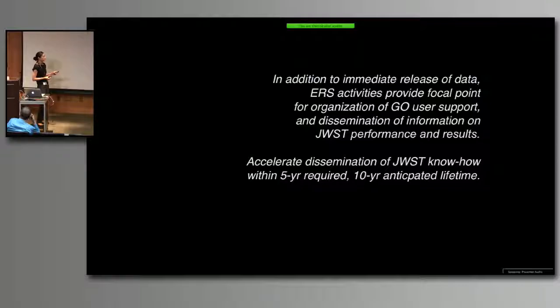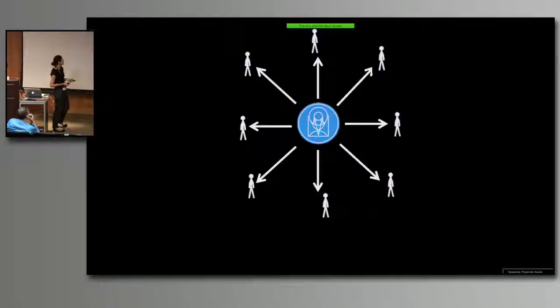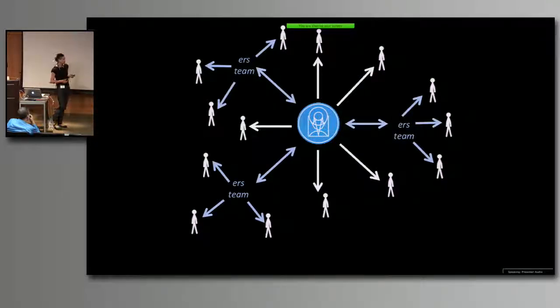And again, we want to accelerate this because remember that for JWST, we anticipate it will have a 5-year lifetime, maybe 10-year lifetime, but the requirement is 5 years. So we need to learn how to use this thing efficiently as quickly as possible. And the final graphic to close is this. So we can either educate the community how to use JWST like this, or we can use the ERS teams as a multiplying effect.